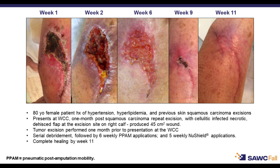Of course, I've done my homework, as Dr. Rader did. I've checked for venous insufficiency, I checked for arterial insufficiency, and all that stuff is corrected by us immediately after the patient initially presents to the wound care center.